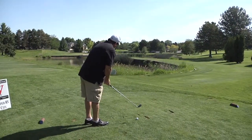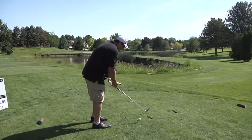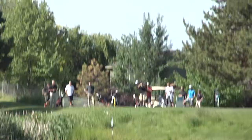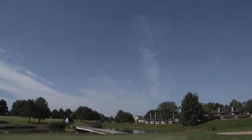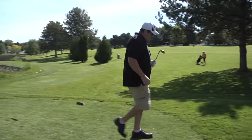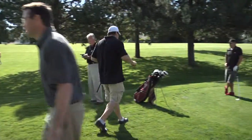Matt Stacy now trying to get Clearview Elite on the board. Matt wastes no time. He sends that thing to the left of the green. Let's see if he gets a good kick down that hill. Oh, it gets caught up in the rough. No measurement there for Matt Stacy.